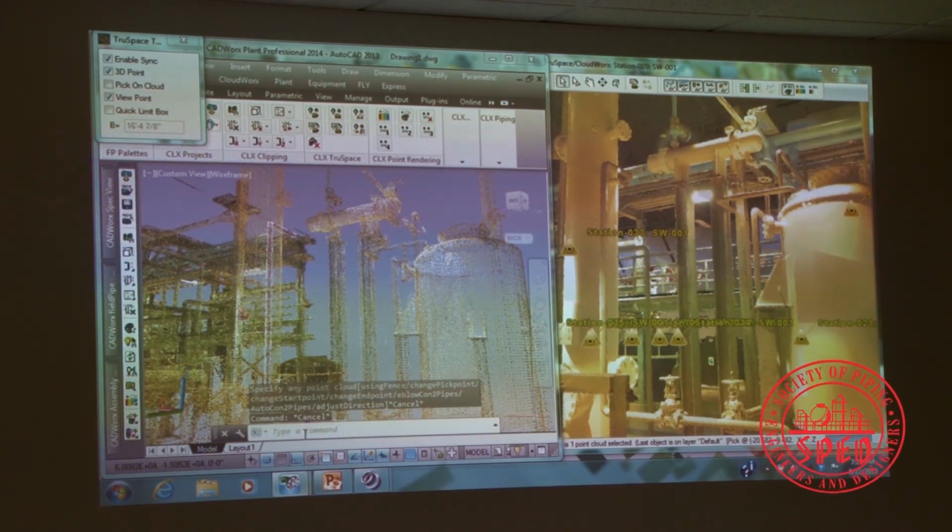Now you notice in the model I've got real world pipe. That's how hard it was. Look at a picture, point, and shoot. Can I make it any simpler?